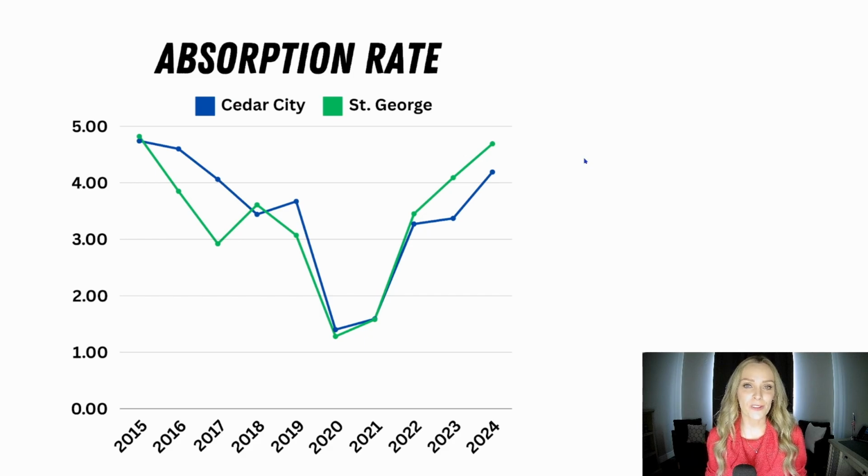Now, we always want to look at the absorption rate because this is a really great indicator of what is happening in our housing markets. The absorption rate is really our monthly supply of housing. So if we take a look at the left-hand side here, this is our months, and then down at the bottom, this is going to be our years. So for example, 5-month, 4-month, 3-month.